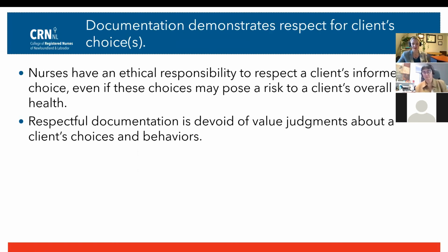Another principle is that documentation demonstrates respect for the client's choices. Nurses are the ones who are with clients most frequently of all the members of the healthcare team. We have an ethical responsibility to respect a client's informed choice, even if these choices may pose risk to the client's overall health. And respectful documentation is devoid of any value judgments about the client's choices and behaviors.